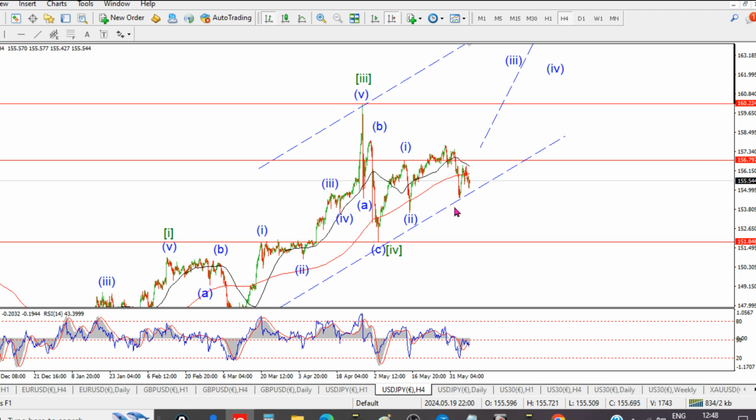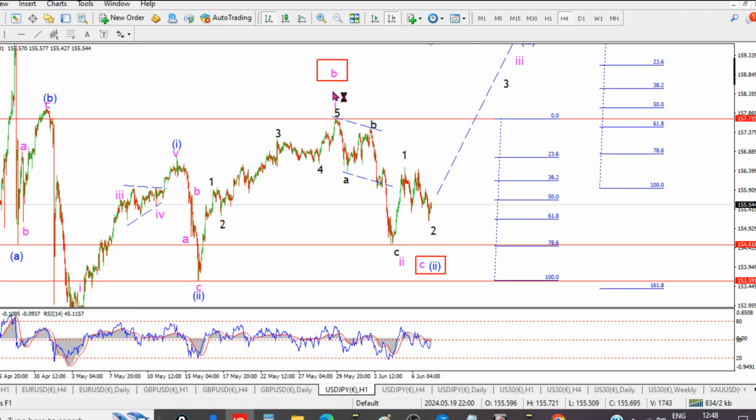So this is wave 1 and 2 of 3. I'll show you that in the hourly count. You can see wave 1 up, 5 waves. So we've got a wave 1, 2, 3, 4, and 5. Wave 2 down, an extended C wave down. So that kind of caught me off guard this week, that's for sure.